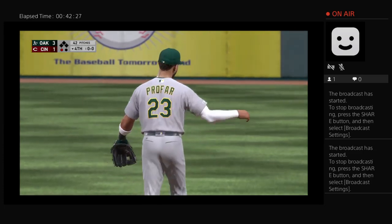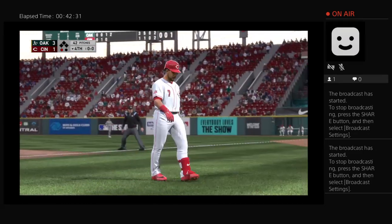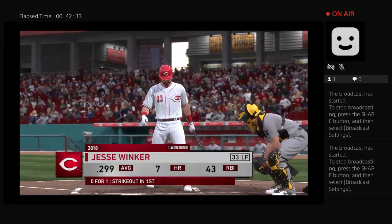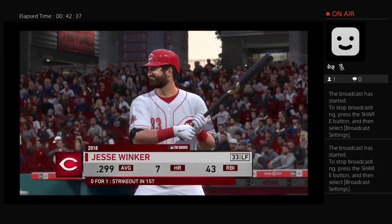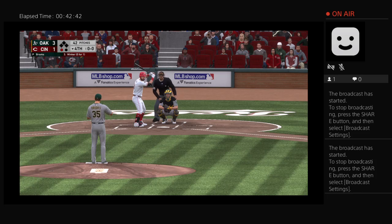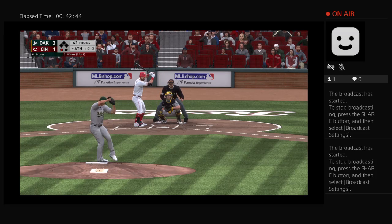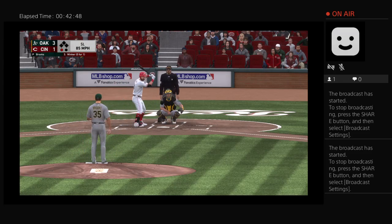The left fielder, number 33, Jesse Winker. So the base is empty here with one away, and next to bat will be Jesse Winker. Here's the first pitch to him. Here's a slider to start things out, looked at for ball one.